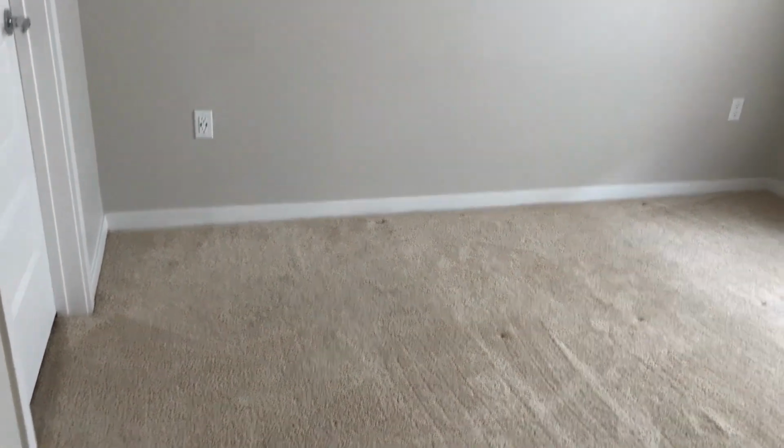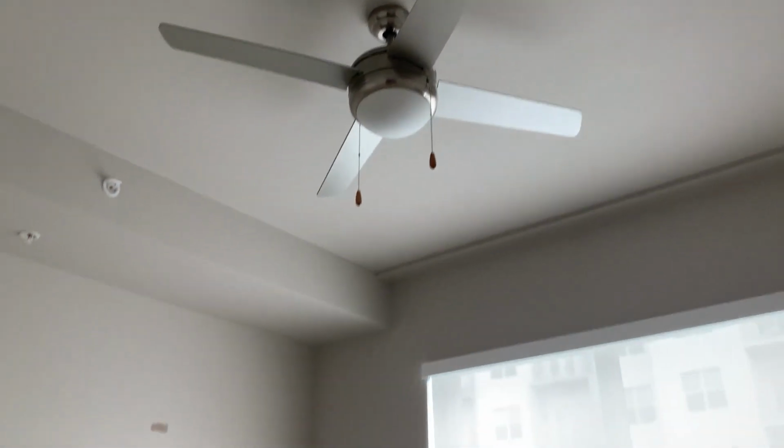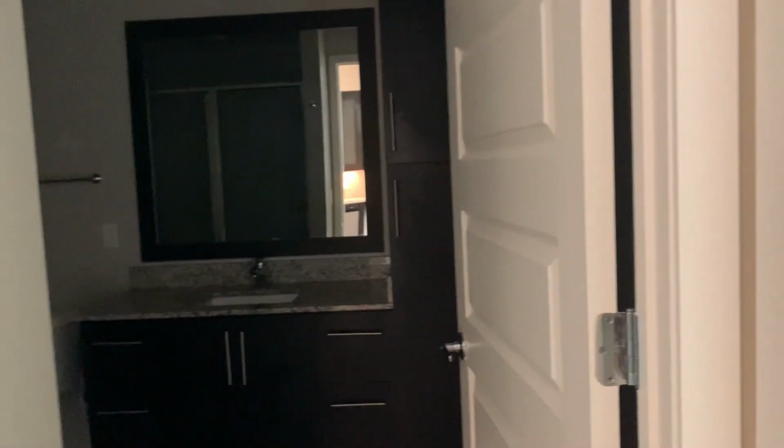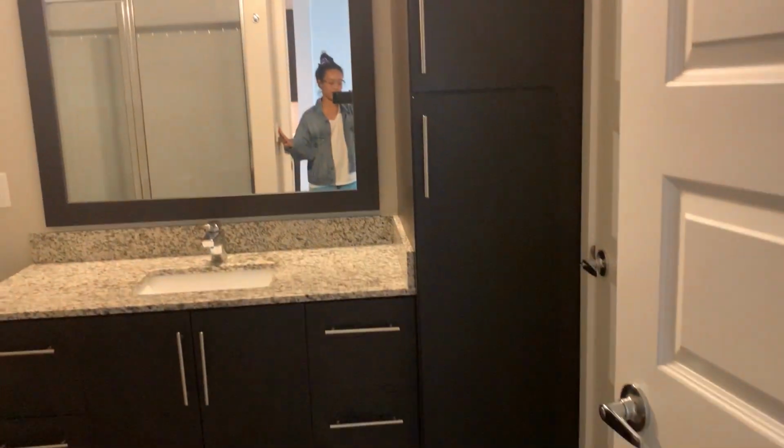And this is my bedroom. It's a pretty spacious bedroom, I would say. Yep, carpet on the bedroom and a fan. And then there is a door to go into the bathroom, but also there is a door from the living and dining area to go into the bathroom as well.